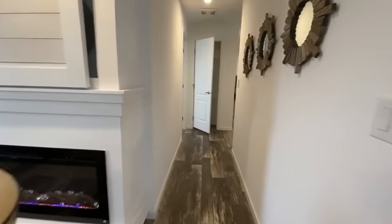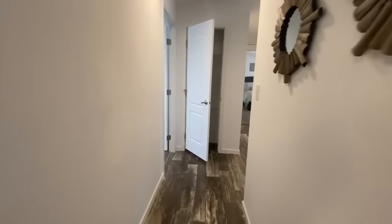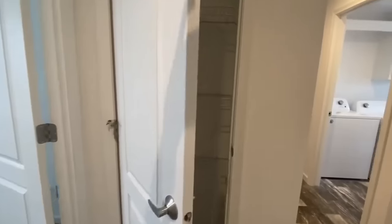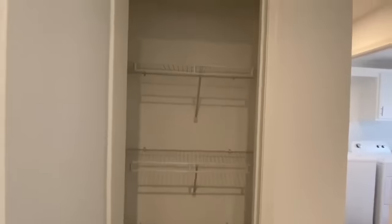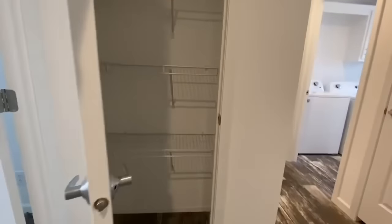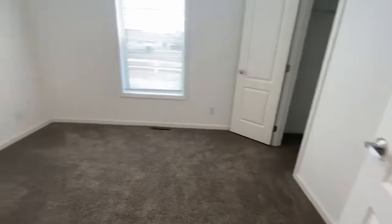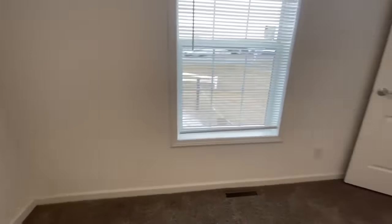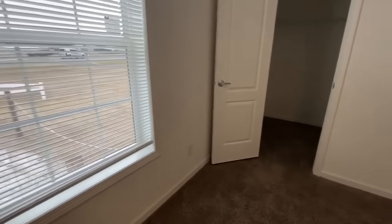All right, and this is a 3-bedroom, 2-bath, so coming down the hallway, we're gonna start working our way through the bedrooms, but the first thing we come to is a nice little linen closet. Right next to that is our first bedroom. Again, this one has carpet, but I like the carpet personally. You might wanna change it up a little bit.